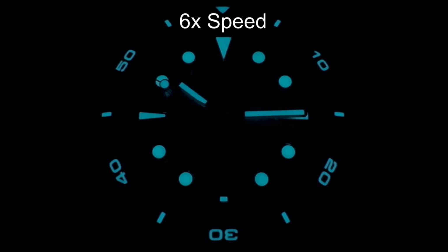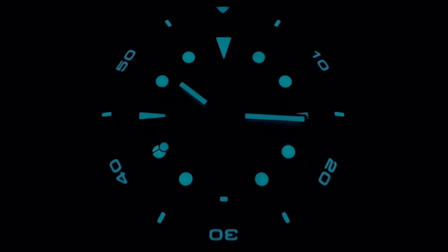To be honest, it lights up for a long, long time. Doesn't take an awful lot of charge for it to react that way. It's been on my bedside table and just shining throughout the night. Makes it a lot easier to tell the time when I wake up during the night when it's pitch black, which has been really, really good. So yeah, the lume on this is fantastic.